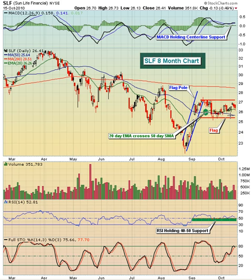First, you can see that during this downtrend, the 20-day moving average consistently stayed beneath the 50-day. Notice here we crossed in mid-September to the upside, so at least it's starting to show signs that we've got some short-term bullish momentum in SLF. So that's point number one.